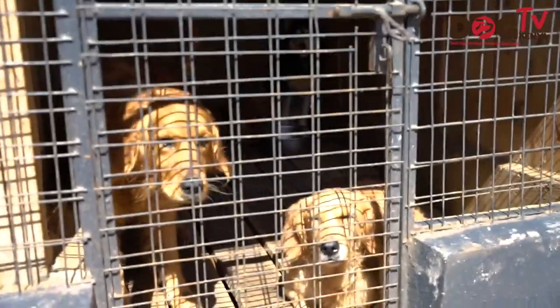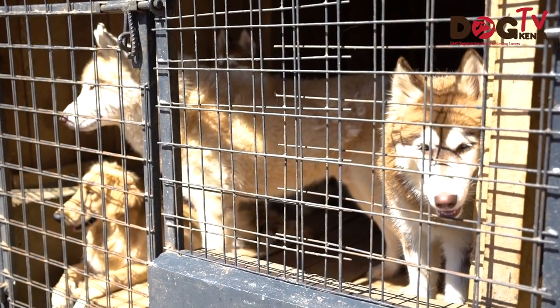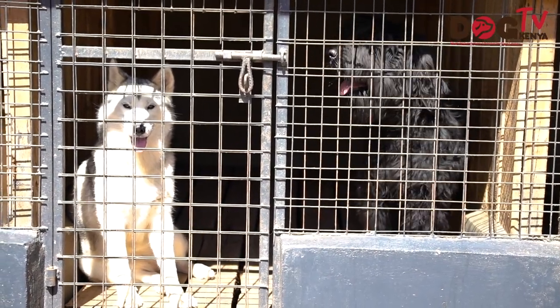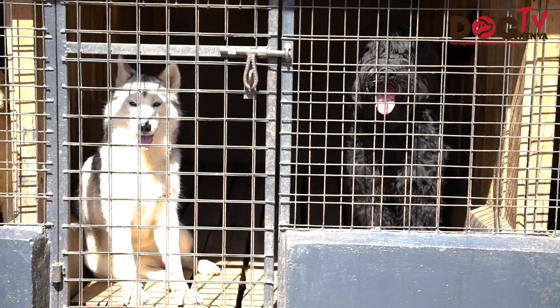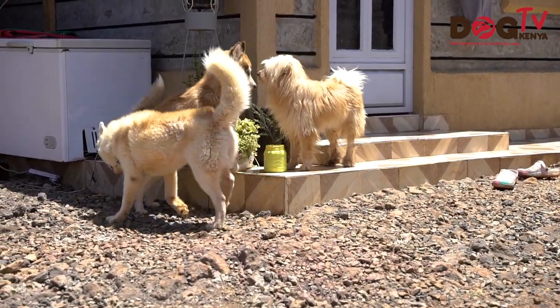The huskies, we check on the stubbornness of the dog. Can you relate to the other dog? Is it social? There are dogs that are not social with other dogs. So if it's social, we keep it with other dogs. If it's not, we separate it.